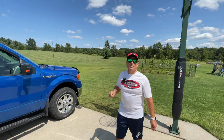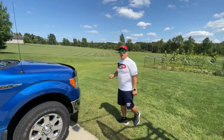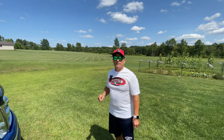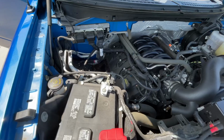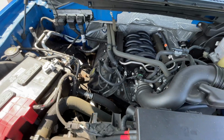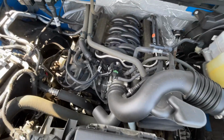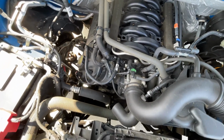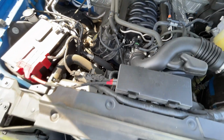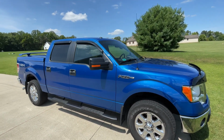So let's get this thing started. The first thing I want to go over is this engine. The Ford F-150 comes with, I think, 3 different sizes. I've got the V8, a 6.2 liter, and this thing is powerful. So if I wanted to tow a boat or an RV, this is right up my alley. And I forgot to tell you, I nicknamed my buddy here Big Blue. So Big Blue has a lot of power.